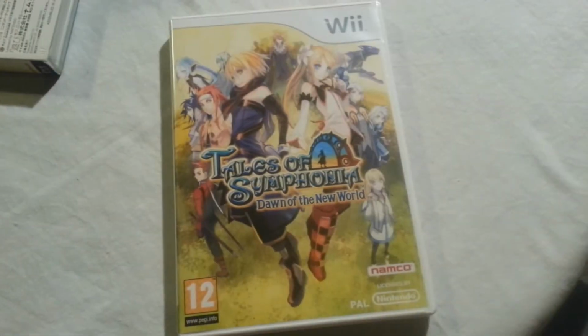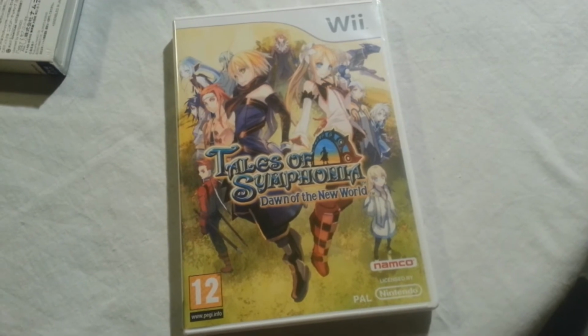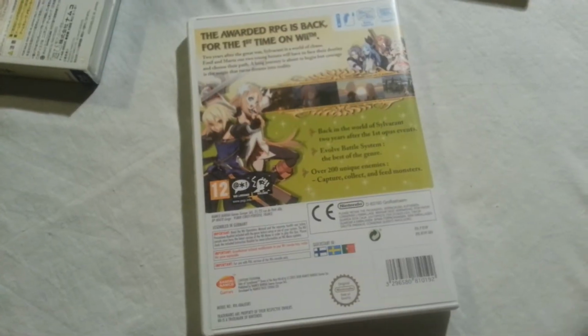Also, as I mentioned before, the Blu-ray also contains the sequel to the game, Tales of Symphonia Dawn of the New World. This is a game that I've always been curious about because I played it in Japanese. I borrowed it from a friend when it got released, and I had fun with it, but I couldn't really get into it. I bought it, as you see, in English later on, but I never finished it, so that's gonna be really cool to do on the PlayStation 3. So on to the unboxing.